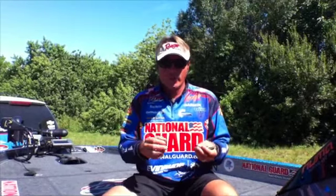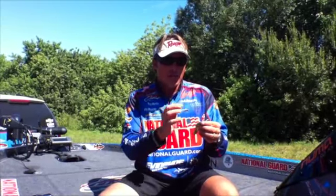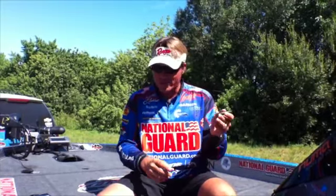But at the end of the day, I finally realized it's these claws and that extra vibration this claw emits, because it's unique to any other bait. There's not another craw on the market right now that has the vibration and emits the sound that this bait does. So it's unique, it's a very special lure, and they've done a fantastic job.